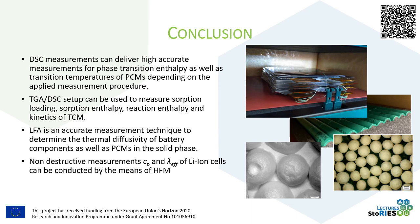The laser flash measurements have shown that it's an accurate possibility to determine the thermal diffusivity of battery components, as well as PCMs in the solid phase. And we could also show with the heat flow meter method, it's possible to do non-destructive measurements for specific heat capacity and effective thermal conductivity of lithium-ion cells.